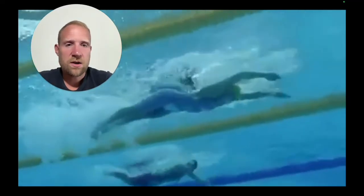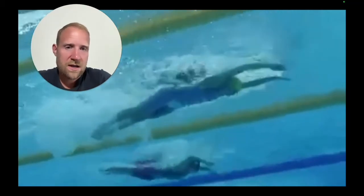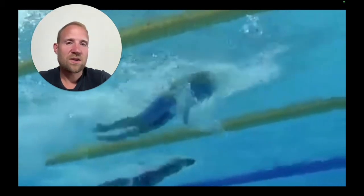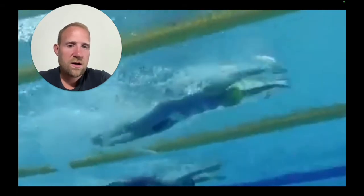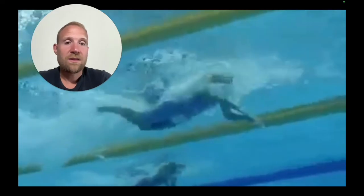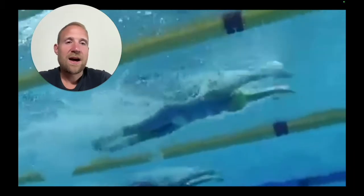So if we watch here, she's going to start that breath as she starts to pull. So right here, the head's down, she starts to pull. Right there, you can see that that breath starts to come up, the head starts to come out, and then from a timing standpoint, bam, her head's back in the water before those arms get back in the water. So breathing with the pull, and then the head is back down ahead of the recovery.